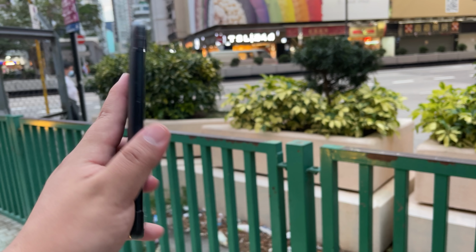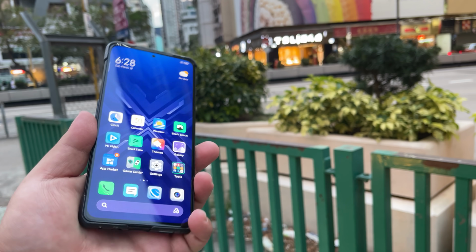I'm here just to share an update with you all of my time with the Black Shark 4 Pro. And here it is, the Black Shark 4 Pro back on the channel. And guys, it's been a little bit of a rocky start with this phone. Here you see I'm using it with the case now.